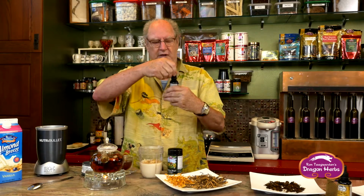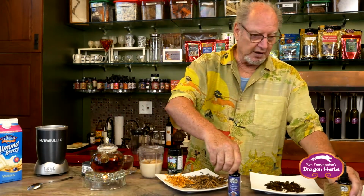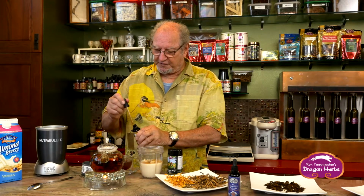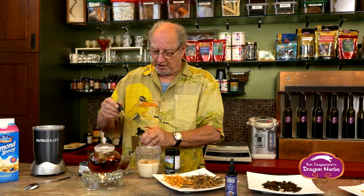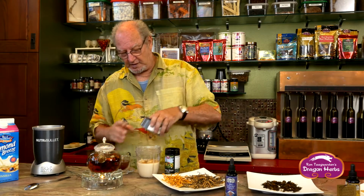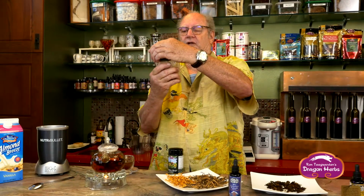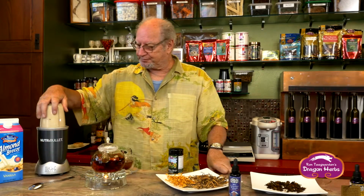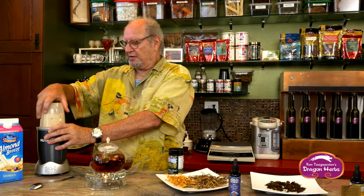This is the Cordyceps. Put a couple in there. I'll do the deer antler. So this, plus the 50 or 60 herbs and organic vegetables that I have in my Brazilian Magic, I'll just put this on. Make sure I don't lose it. That's enough for me.